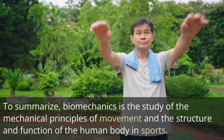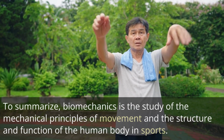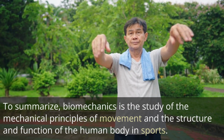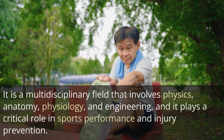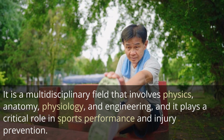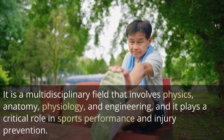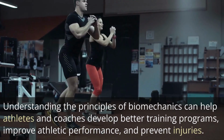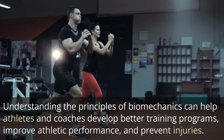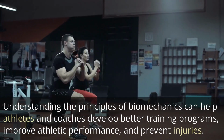To summarize, biomechanics is the study of the mechanical principles of movement and the structure and function of the human body in sports. It is a multidisciplinary field that involves physics, anatomy, physiology, and engineering, and it plays a critical role in sports performance and injury prevention. Understanding the principles of biomechanics can help athletes and coaches develop better training programs, improve athletic performance, and prevent injuries.